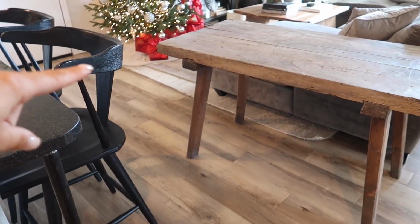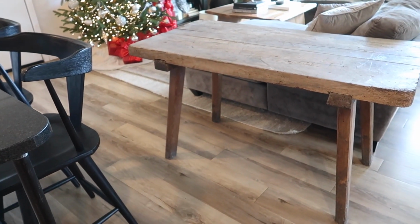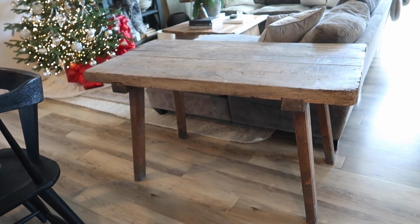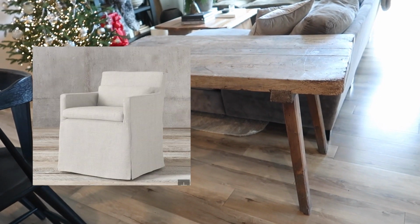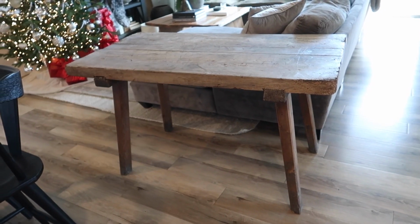I actually thought that these chairs would go really good with this, but getting a smaller chair. But I'm almost thinking I need something linen just to give it a little bit more of that lived-in feeling. I can't decide if I want a modern linen chair or something that's a little bit more casual, but I definitely think it needs linen.